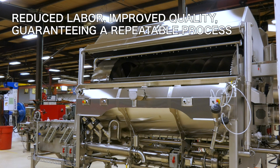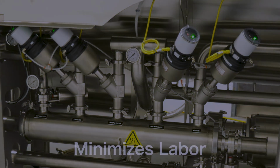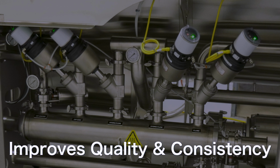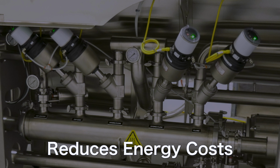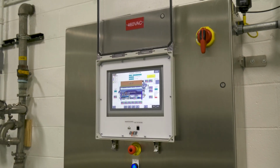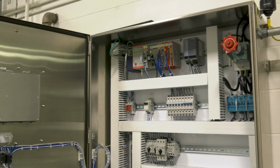Reduced labor, improved quality, and guaranteeing a repeatable process. Lyco's automated control system minimizes labor, increases efficiency, improves product quality and consistency, and can reduce your energy costs. Lyco's standard control systems are user-friendly and use Allen Bradley PLCs, HMIs, and VFDs.